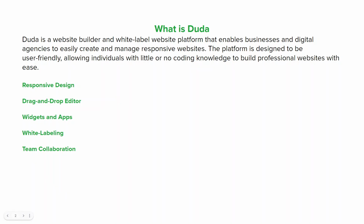Duda also facilitates team collaboration, and this allows multiple users to work together on a website project. This can be especially useful for agencies to work together, or businesses with various team members working on different aspects of website creation.